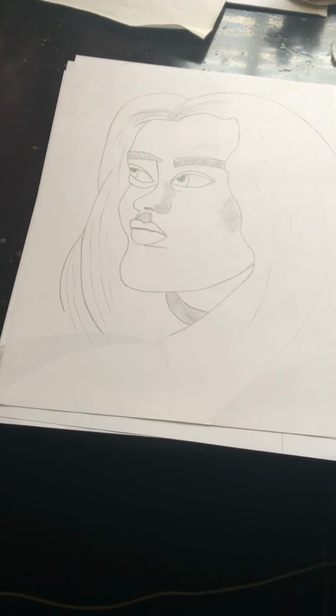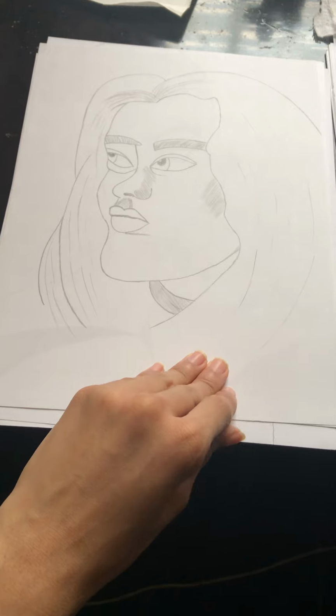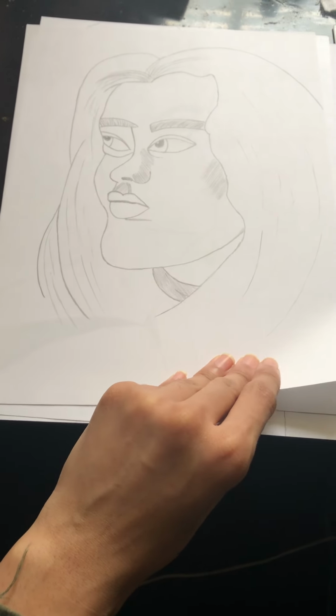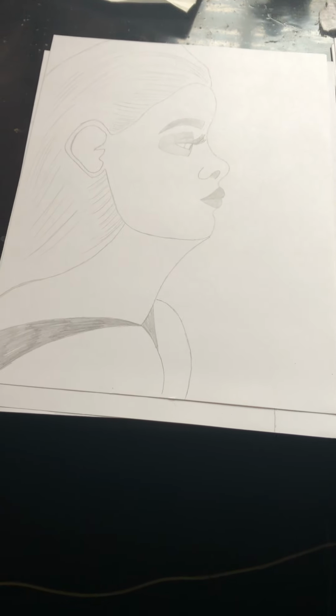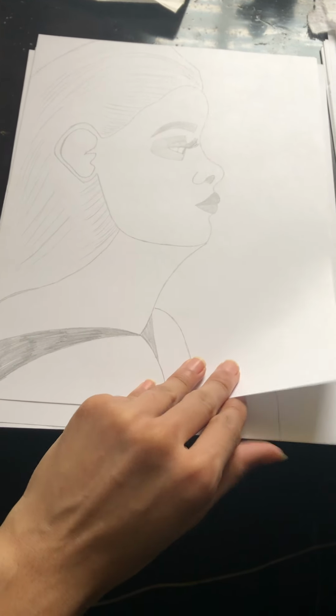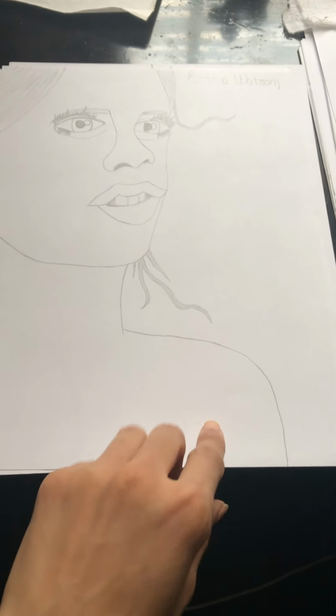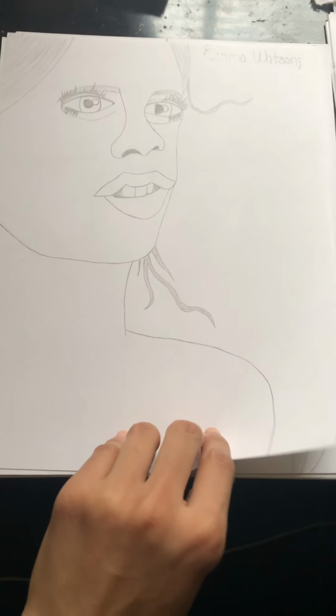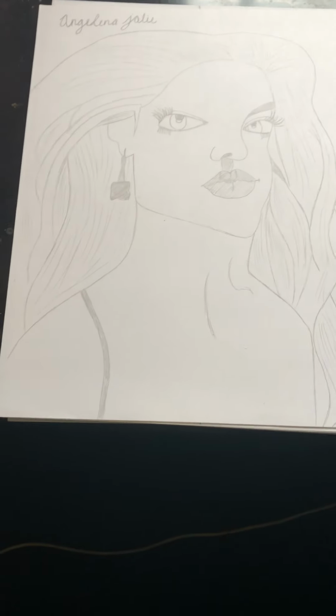Like I said, my face pictures, I got better at shading. I can improve on my shading. I have improved on my shading, actually. It's just that sometimes I really just don't have the patience. This is supposed to be Emma Watson, so I really don't have the patience for it.